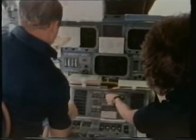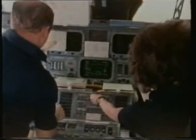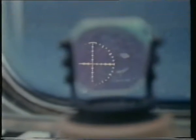Yeah, the day started fairly early for Rick and myself, about an hour and a half into our post-sleep activities. We got involved in the sequence of burns that were going to be required to bring us in proximity with the satellite. As you can see here, we were always checking and double-checking each other, making sure that every input we put in was correct. This is a sequence through the COAS, our device that Rick used to look overhead to sight on the satellite.